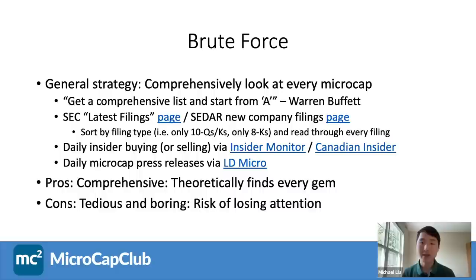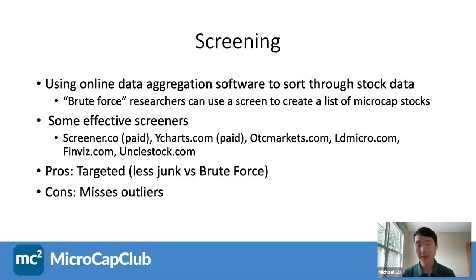A more specific way of looking through and finding great microcap companies is by using a screener. A screener is just an online tool, and there are some examples on this slide that we'll be posting that you can use. A screener is just an online tool that aggregates data, and you can put in variables and parameters, and it'll give you a list of stocks that fit those criteria. For example, revenue growth, market cap, what have you. The value of a screener is in how you use it, right? You can make screens very, very specific or very, very broad. So here are some examples.